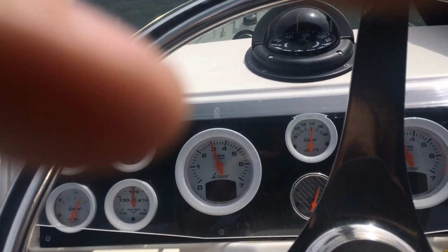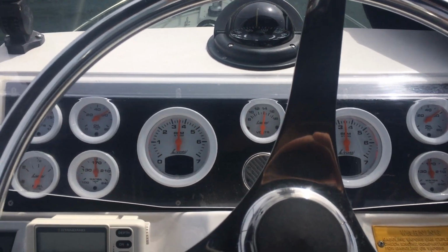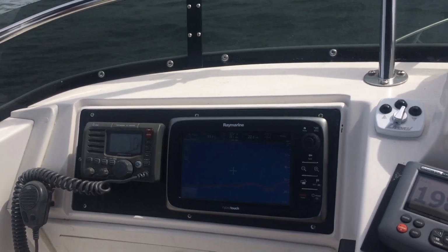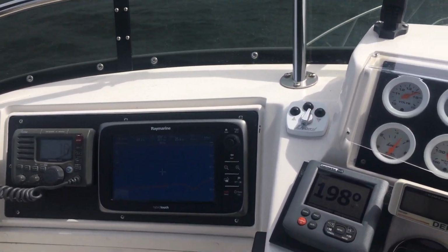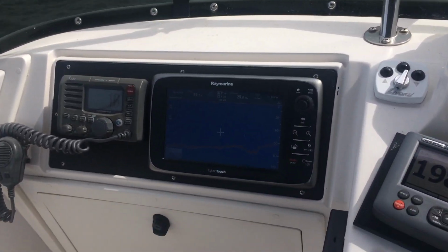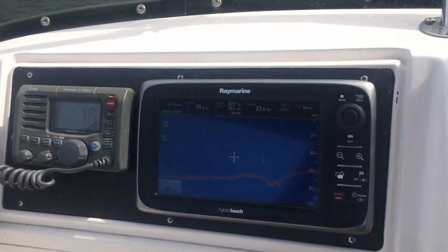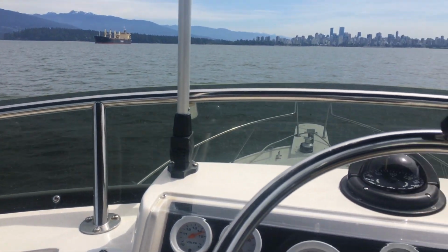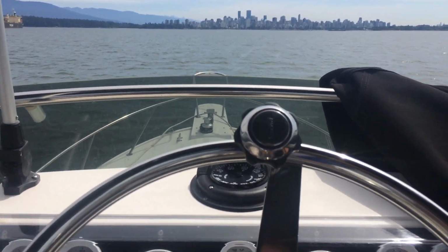Take the speed up. 4,000 RPM, 25 knots, bottom. I'll slow her down.